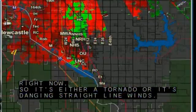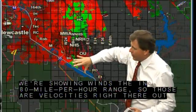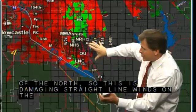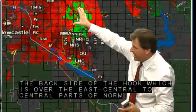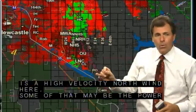So this is damaging straight line winds on the backside of the hook, which is over the east central to central parts of Norman. This is a high velocity north wind here. Some of that may be the power flashes that we're seeing, but the tornado warning very much continues for McClain and for Cleveland County, also for Pottawatomie County.